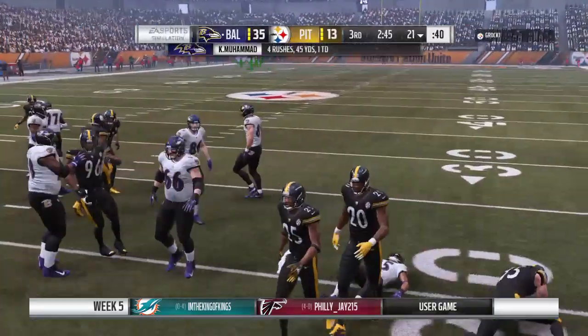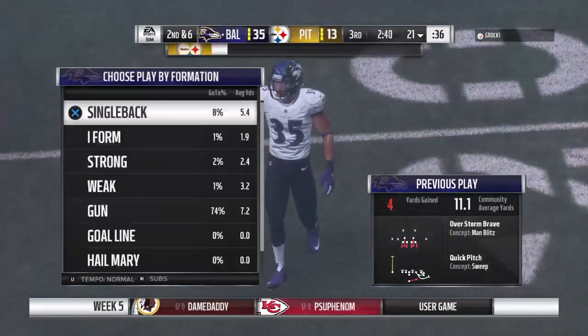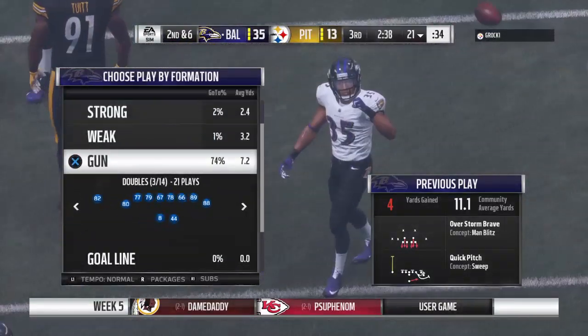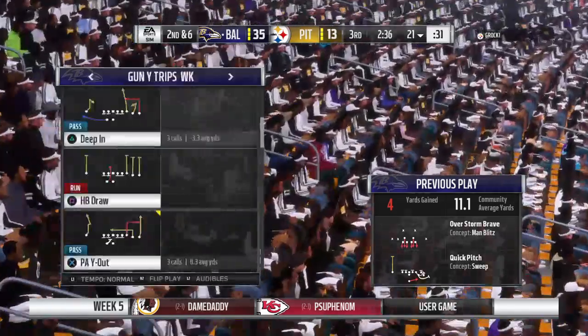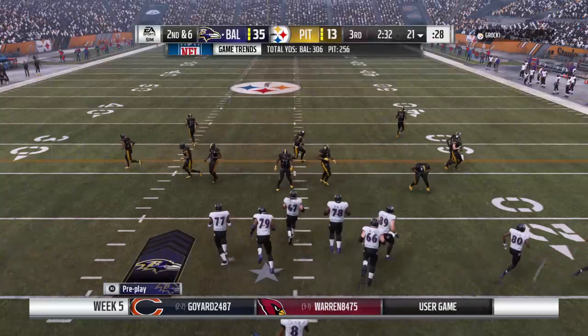Maybe somebody ran the wrong pattern. Maybe some balls were tipped. It could be so many different things. Bottom line, though, it comes back to the guy throwing them. 3rd quarter and you've got the lead. You're not ready to go into that 4-minute offense to close the game out, but a running game can really benefit your team right now.